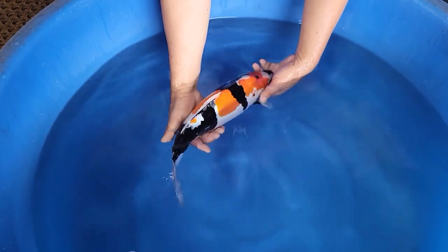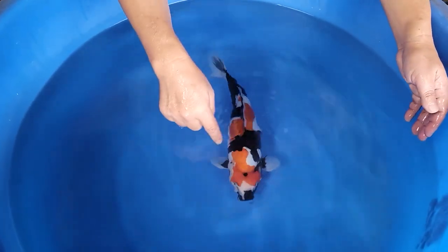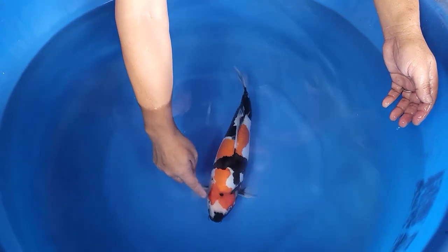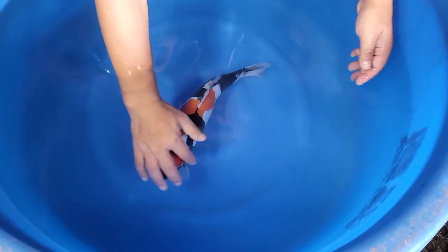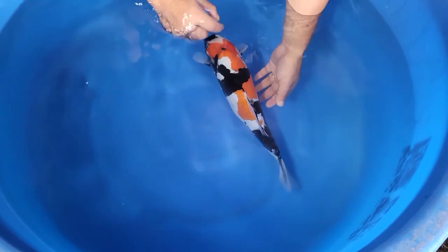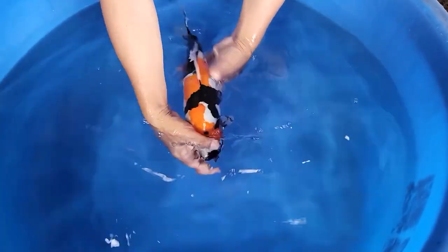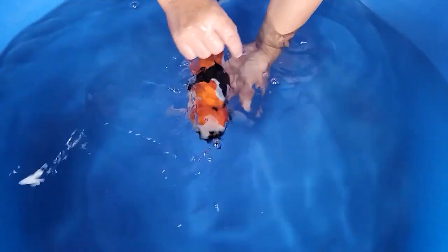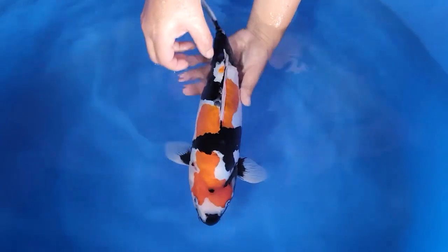Now, as a Showa, it's just perfect. It has a very unique two-step kohaku pattern here, and then sumi, the black, just comes in between. Look at the sumi on the nose, the face too, and then another very thick sumi belt around the shoulders, and then towards the tail.